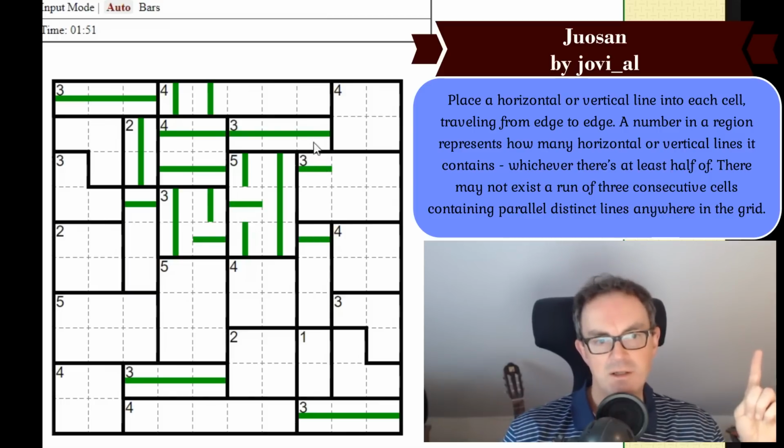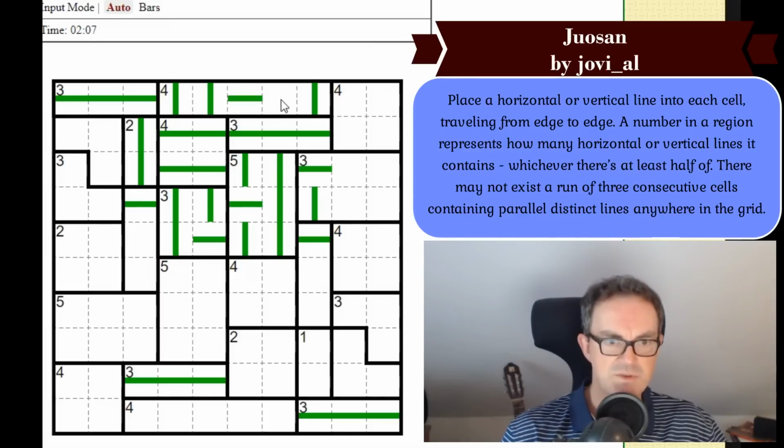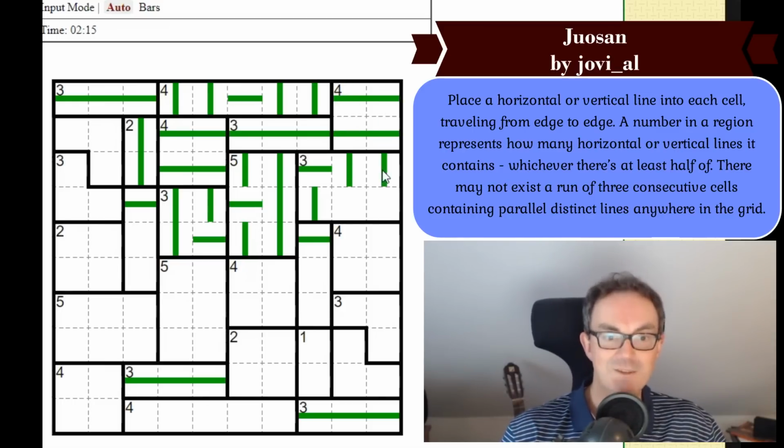Oh, no, I'm not. Look, I've got two horizontals there, so I've got to interrupt the flow of horizontalness. How am I going to disambiguate that then? Oh, I see. I've just got to avoid 3 parallel lines, so that's got to be horizontal, that's got to be vertical. This has got to be horizontal, and this is in a 4, so all of these have got to be horizontal, and now both of these have to be vertical.